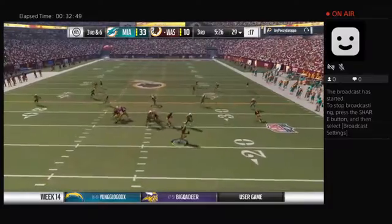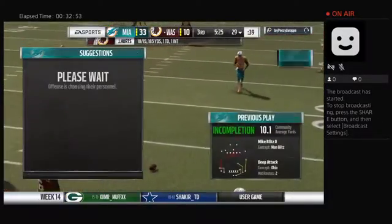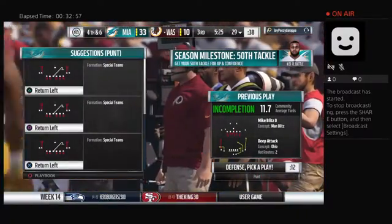On third down, he'll drop to throw. And he takes a shot on the release as this will be incomplete. He was looking for Jamison Crowder there. And it brings up fourth down.